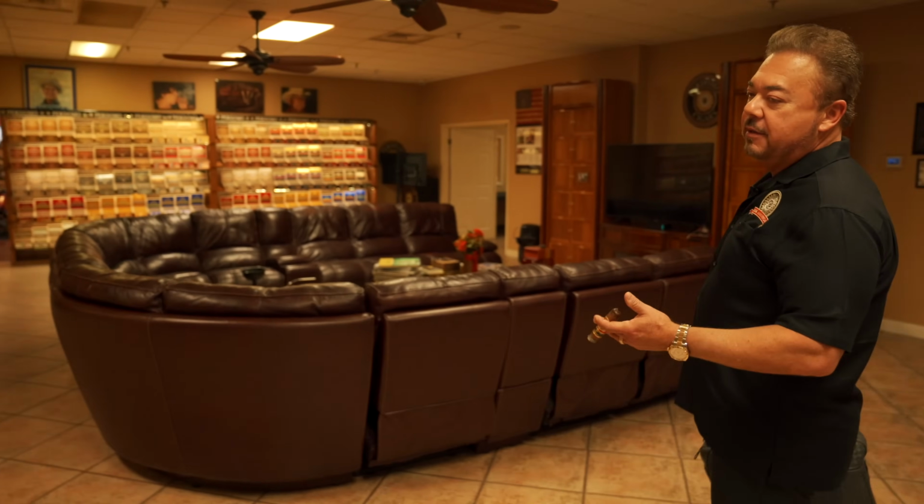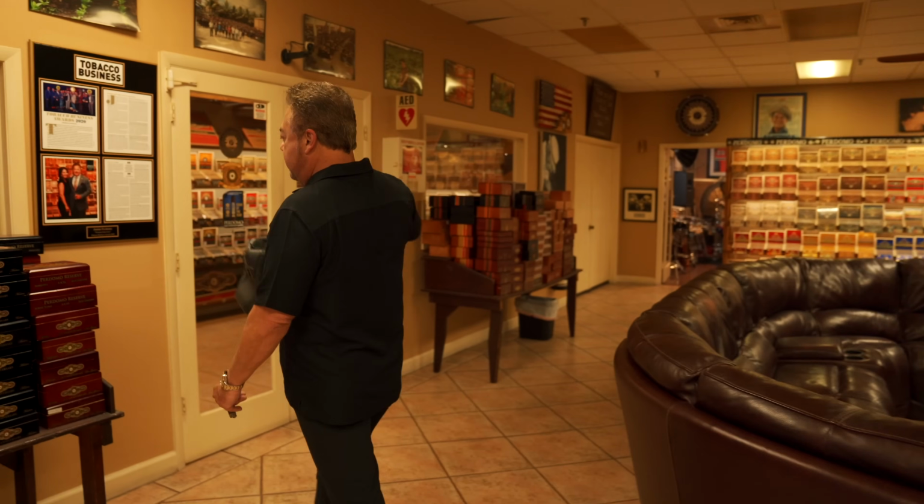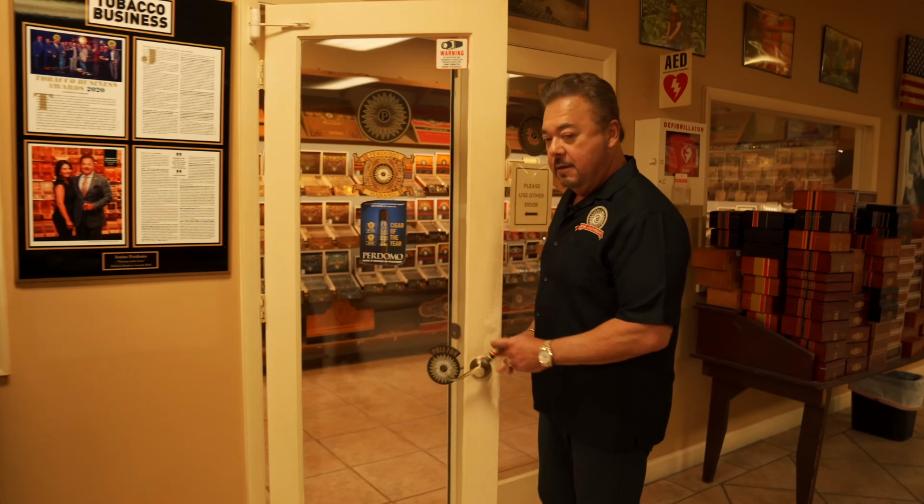Basically, we have a lounge here. It's early in the morning, of course. A lot of people come in and visit Perdomo headquarters. We get a lot of tourists that come in. So we sell all types of sundry items, cutters, lighters, and so on. And I'm going to put this up here and show you our walk-in humidor. We'll come in here.